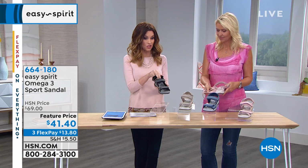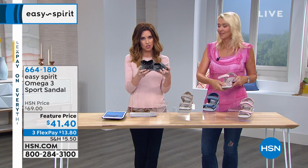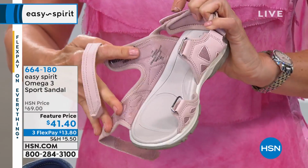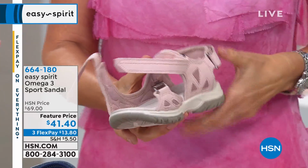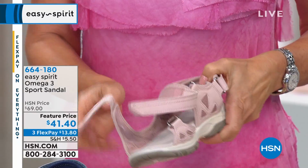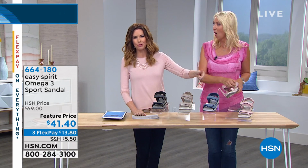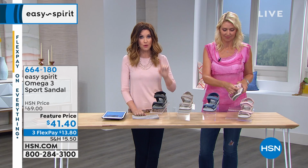And if you've ever shopped at one of those travel stores and you see a shoe like this, you're talking over $150. These are $41.40. Look how pretty those are. Isn't this great? We only have 100 total in all the colors. So we'll talk about the colors. Oh, wow. We have about 25 in each color. So if you see them, get them. Even go to hsn.com and make sure that we have your size.